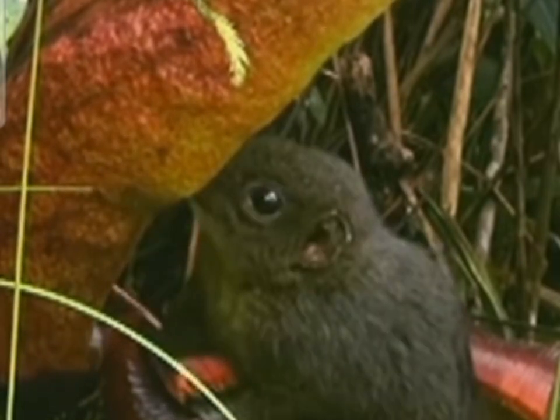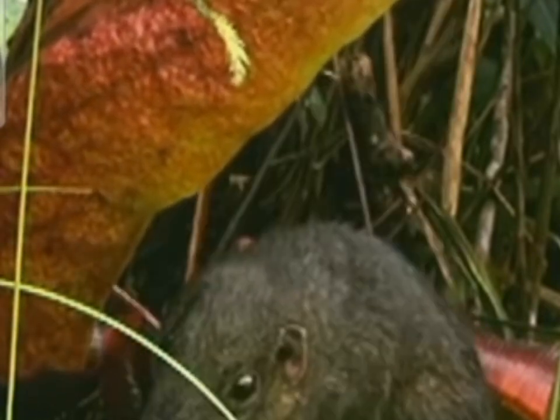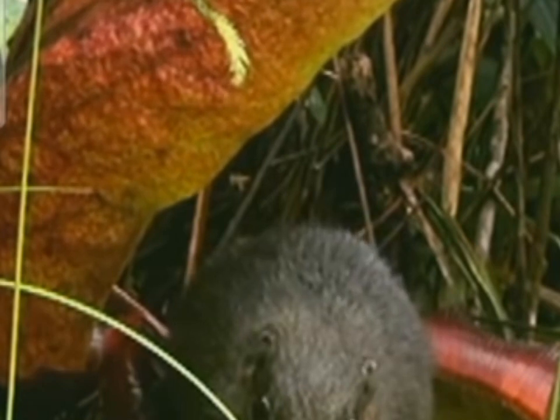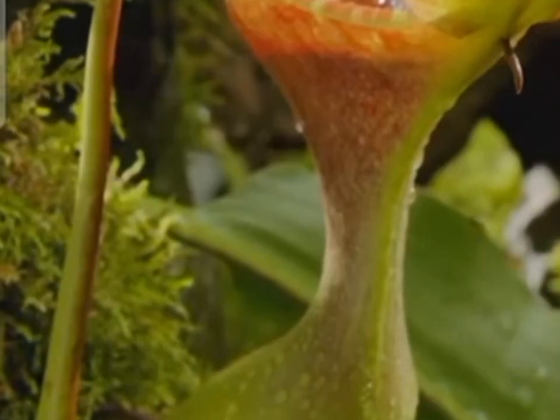This footage seems to show that the animal has found a way of evading the slippery death trap. What is more, it's feeding on the underside of the pitcher's lid. This pitcher doesn't get its nutriment from the bodies of dead animals. It's got another way of sustaining itself.